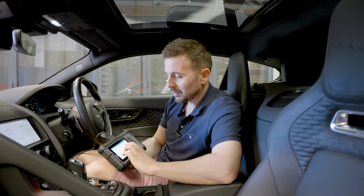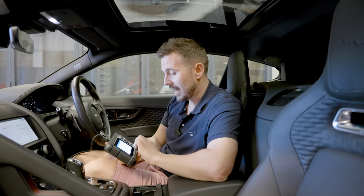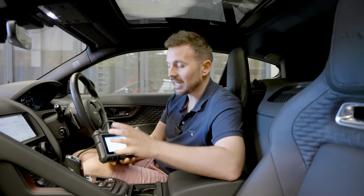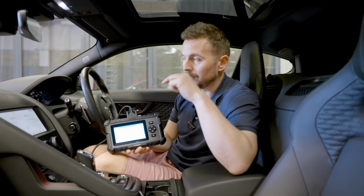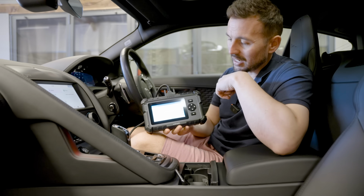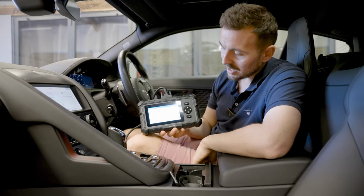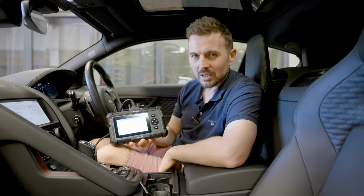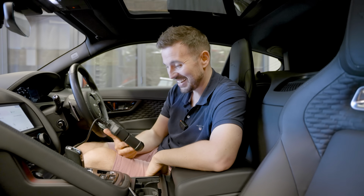Right, so we're now ready to full scan the car. I'm going to do the whole lot because I may as well while I'm in here. So basically what this system will do is tell you everything that's going on the screen, or you can have it email it to yourself as well, so you can have a file emailed across. It'll run through everything on the car and just see if it can find any faults. And so far, nothing, which is alarming because the engine light's definitely on.